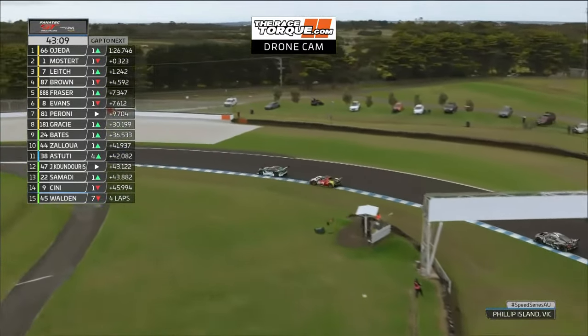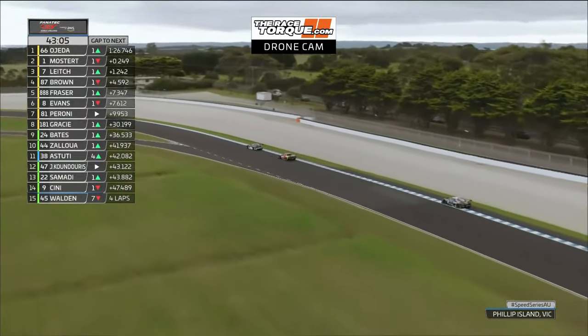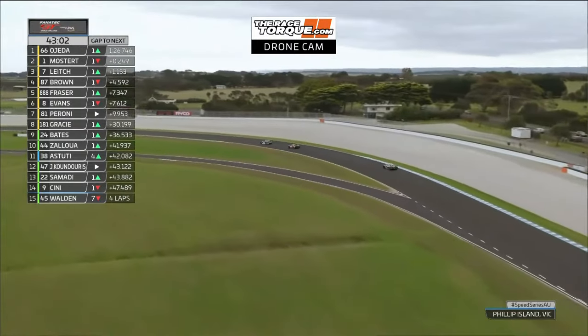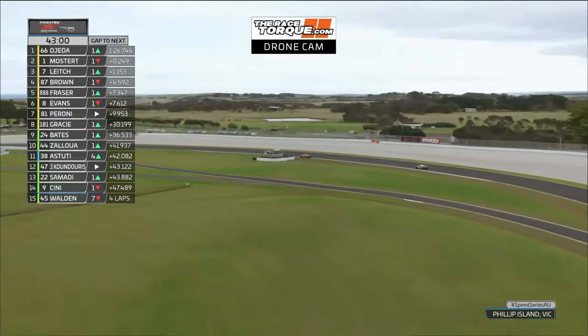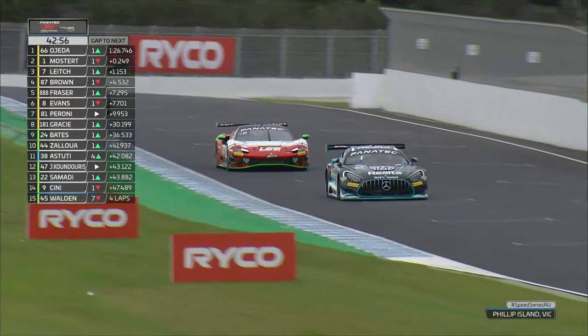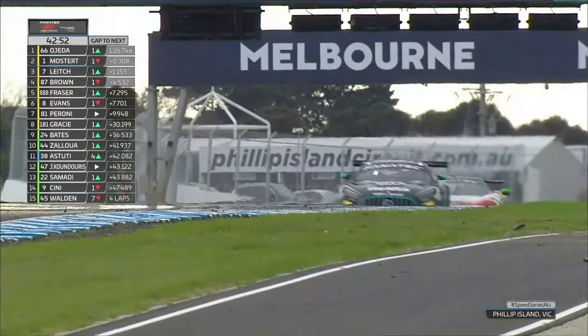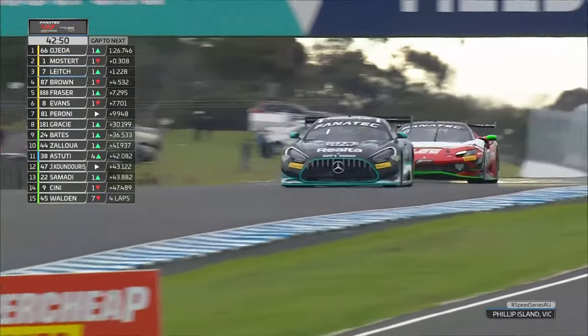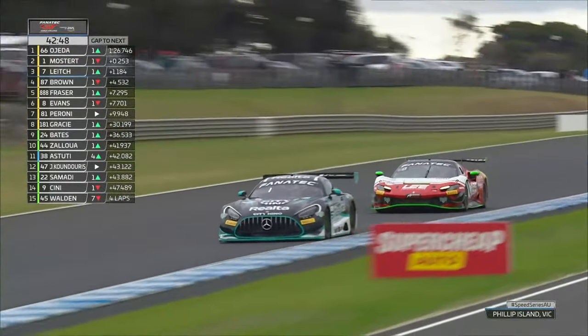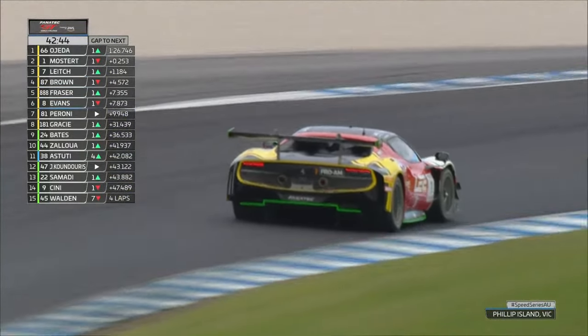Been a bit of a tug of war as far as fastest laps are concerned as our coverage of Fanatec GT World Challenge Australia continues. Chaz Mostert grabbing it last time by with a 1:26.732 as he chases down Jaden Ojeda. He's been flashing the lights in the Ferrari as well and keeping the pressure on the Mercedes driver, eager to kind of get by given the pit stop time they'll be faced with in that Ferrari.